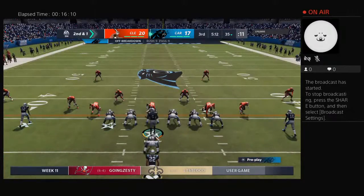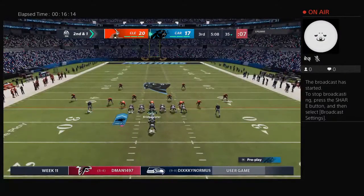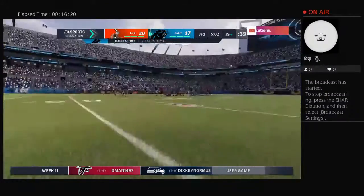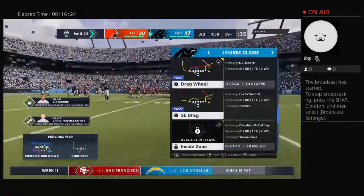The last run got 9. That leaves them with 2nd and a yard. They stay on the ground. McCaffrey again, and he'll get it out near the 40 to the 39. A gain of 5, good enough for the first down.